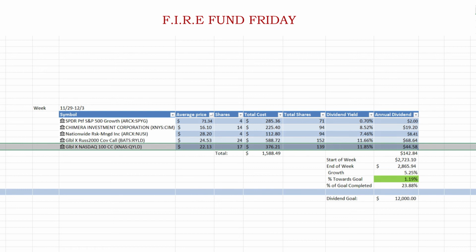So this week I spent a total of $1,588.49 on stock, which increased our annual dividend income by $142.84, which I think is our largest weekly dividend increase ever. The week's purchases also increased our total annual income up to $2,865.94, a 5.25% growth over last week, and bringing us 1.19% closer to our goal of $12,000 per year of annual dividend income.